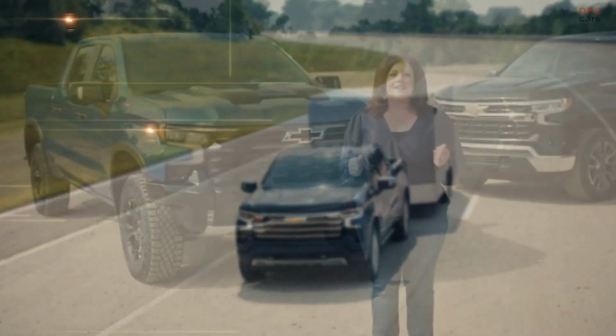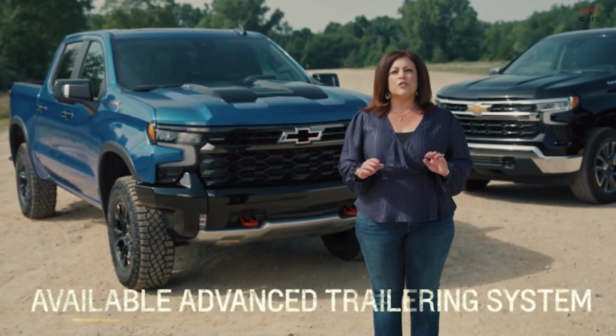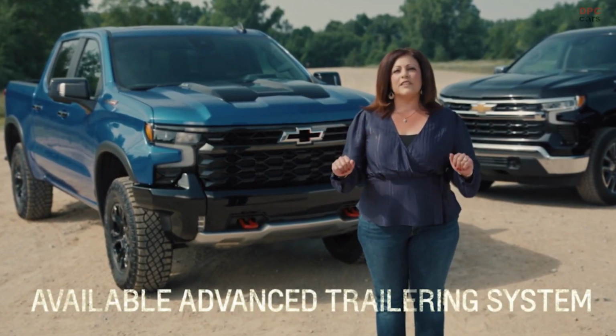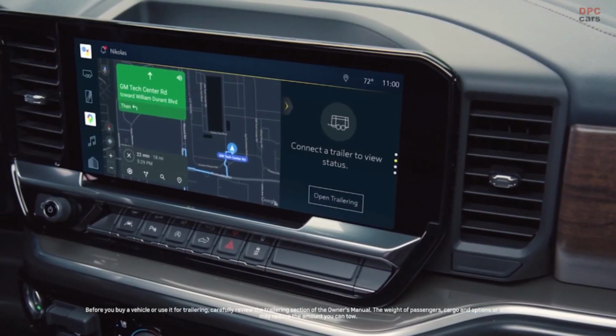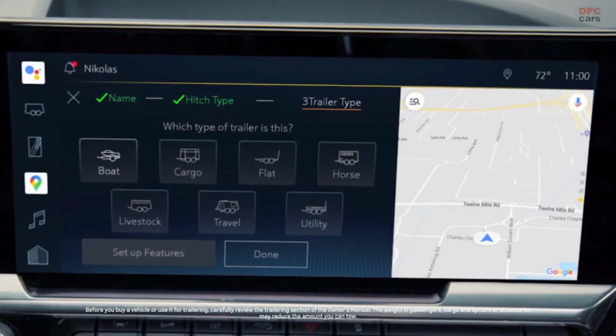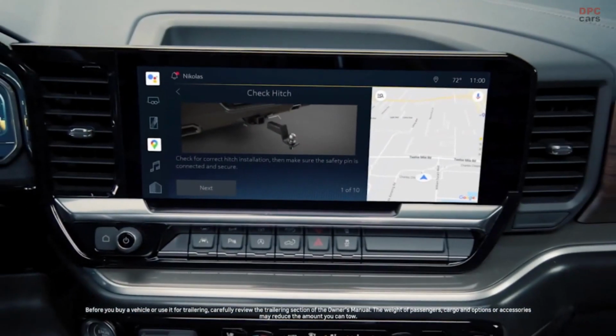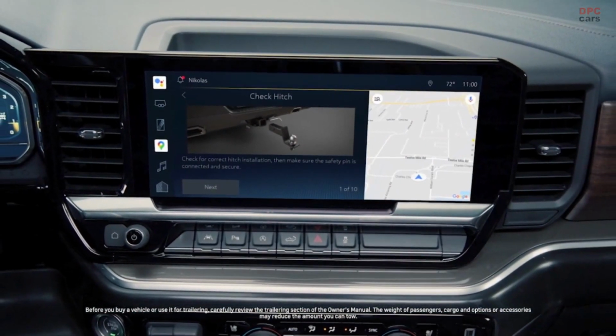Trailer towing is often a difficult task. We've worked hard to provide trailering features that are easy to use every step of the way. The system walks customers through the steps to connect a trailer, helping to ensure everything is connected and the lights and brakes work properly. The system can also provide warnings if parts of the hitching process have gone wrong.